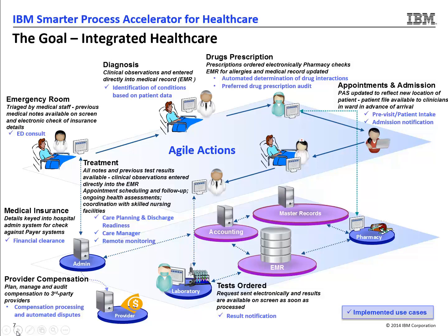IBM has started working with healthcare organizations across the world to define and develop a broad set of smarter process solutions. In the emergency department, specialty consults can be automatically dispatched and routed to the appropriate provider.